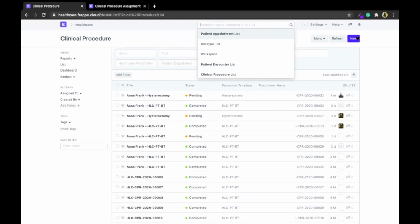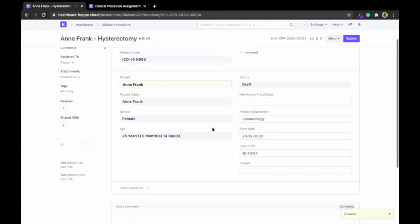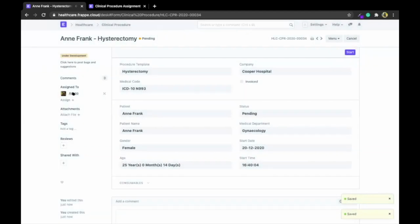So let's go ahead and create a new clinical procedure. You can select the patient, and as soon as I click on submit, you can see a user was automatically assigned to conduct this clinical procedure.